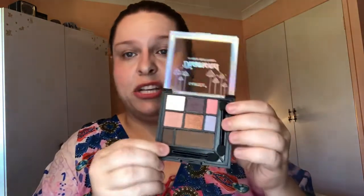Anyway, we're just going to get started with the swatching. First up is this Sante Diamond is Girl's Best Friend. I love this holographic sheen around the edge. Very, very pretty. And it's got two little eyeshadow applicators, but we are not going to use those eyeshadow applicators.